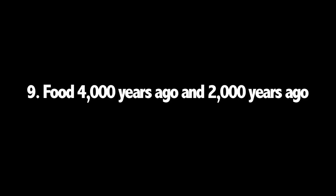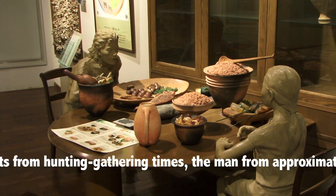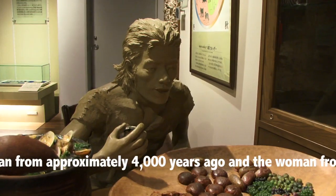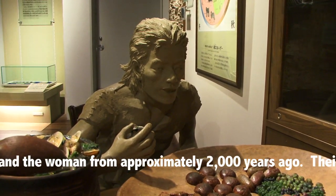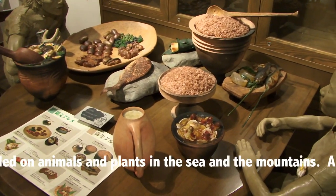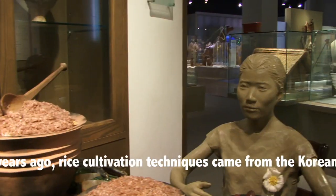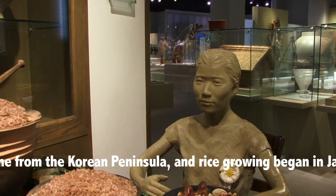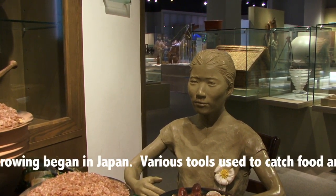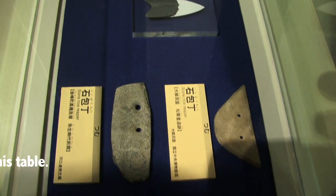Food 4,000 and 2,000 years ago. These are ancients from hunter-gatherer times, the man from approximately 4,000 years ago and the woman from approximately 2,000 years ago. Their diets greatly depended on animals and plants in the sea and the mountains. Approximately 2,000 years ago, rice cultivation techniques came from the Korean peninsula and rice growing began in Japan. Various tools used to catch food are displayed around this table.